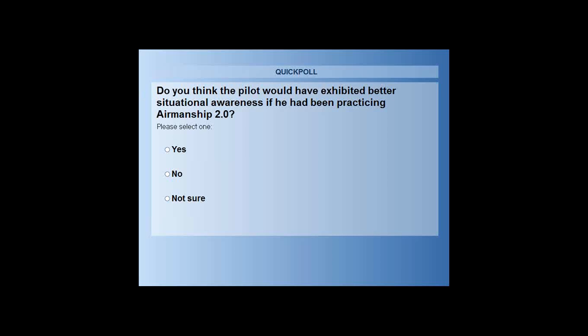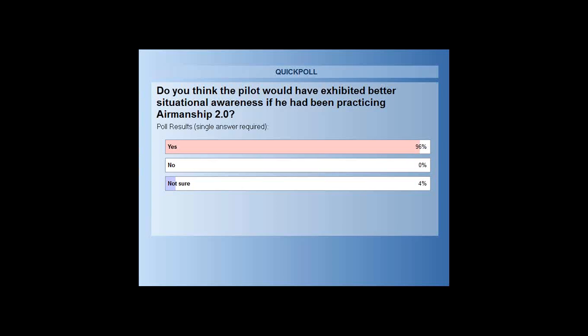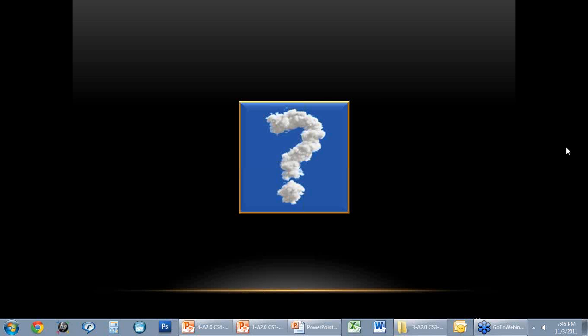Do you think the pilot would have exhibited better situational awareness if he had been practicing Airmanship 2.0? Okay, everybody's voted. And 96% say yes and 4% not sure. As you'll see in a minute, we're going to look at how situational awareness is practiced with Airmanship 2.0. But I'll give you a little preview on that, that if he was practicing Airmanship 2.0, he definitely would have had a lot better situational awareness than he exhibited on this flight.